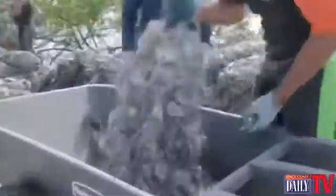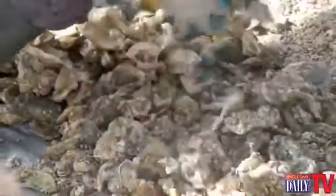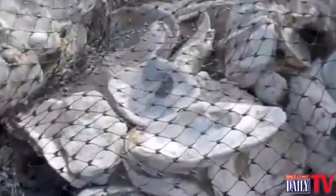So we've built 16 reefs so far since 2016, and then we have a lot of other properties that are kind of in the queue, so to speak. So we're going through the permitting process, the site evaluation process. So over 100 property owners have applied to have oyster reefs put on their property.